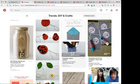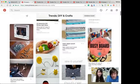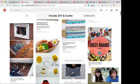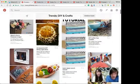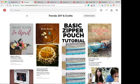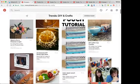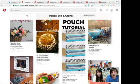It's a lot. The clothing is very classic. The crafts are very easy. It's sort of, you know, if you're a DIY blogger, make sure that it's going to be something that people can create indefinitely. So a zipper pouch would be great. And that zipper pouch one, that was an interesting one.